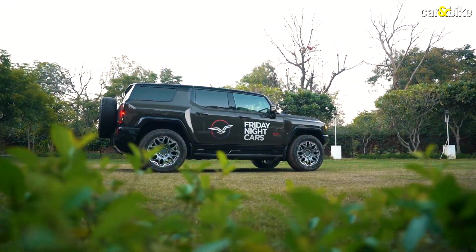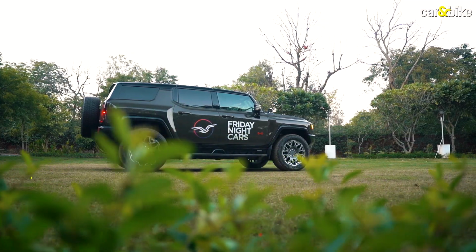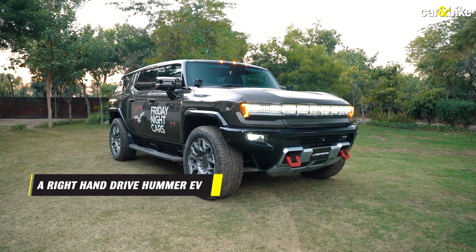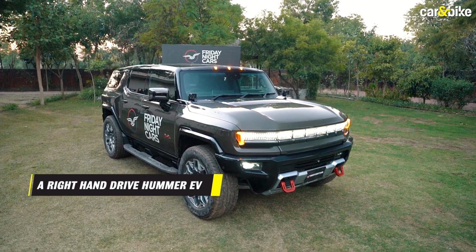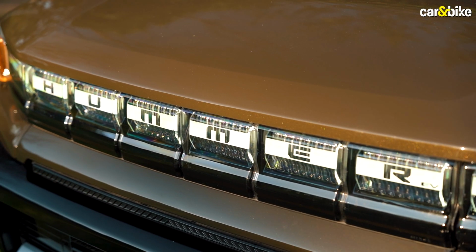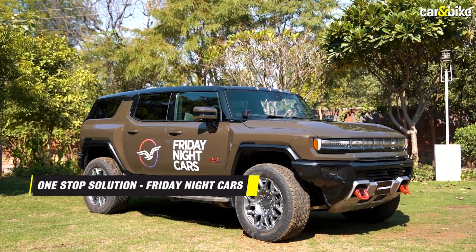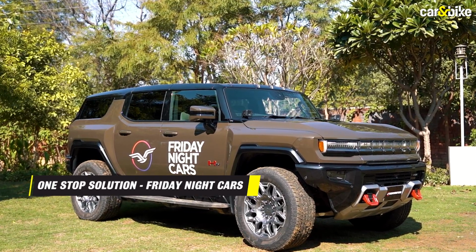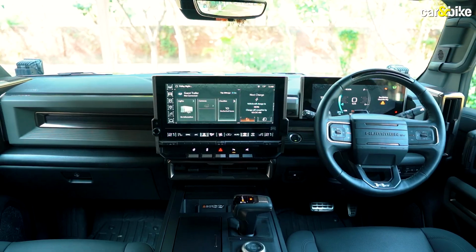If there's one truly international SUV car lovers swear by, it has to be the Hummer. The global icon in its long, successful journey has caught the imagination of every motoring enthusiast across the world. And now the SUV in a not so gas guzzling avatar is a reality in India too, courtesy Friday Night Cars, a Delhi based brand that specializes in bringing big muscle American SUVs to India in a right hand drive avatar. Now what's there not to like in a car like the Hummer EV?